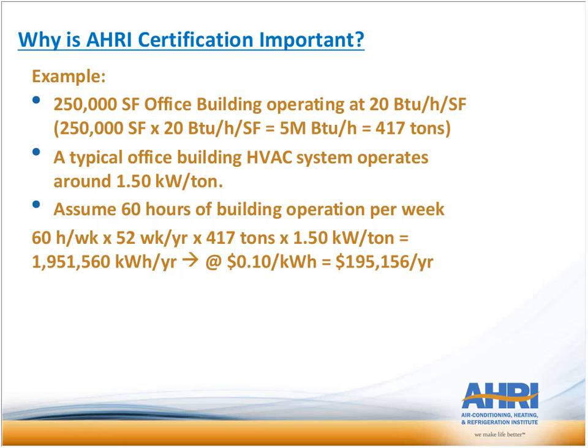So 60 times 52 times 417 times 1.5 kilowatt per ton equals about $200,000 per year that this particular building owner is paying just to operate their HVAC system. So if you think about whether you're going to buy an air handler, a chiller, a VAV system, a coil, and you're unsure about whether the ratings are accurate or not, it certainly is going to affect that bottom line, that $200,000 per year, in ways that maybe you wouldn't expect.